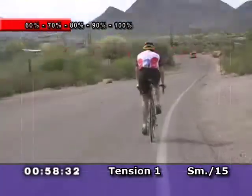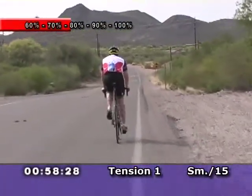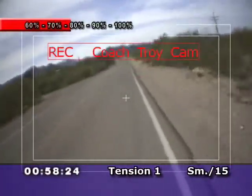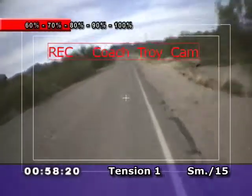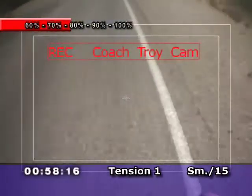All right, keep it going. Keep that high cadence up. We're still going downhill here. Interestingly, though, we still have a headwind, so it's not as easy as you might think as we roll down this hill. But let's keep that effort up. Cadence up around 100 RPMs, and still small chainring 15.